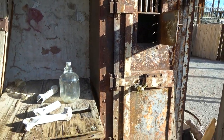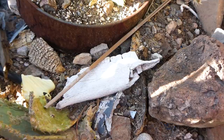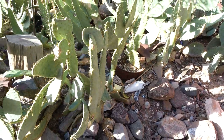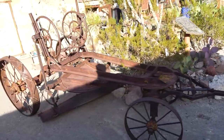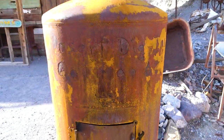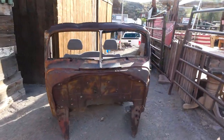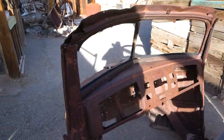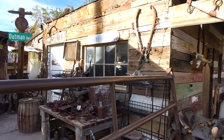I mean, this thing is small. You can't even sit down in there. It's a very old coffin. Looks like a bone with some big teeth. One of the old donkeys. Wow, what is this? Desert Dig Oatman, Arizona. There's an old firewall here. Just something. This place is really cool.